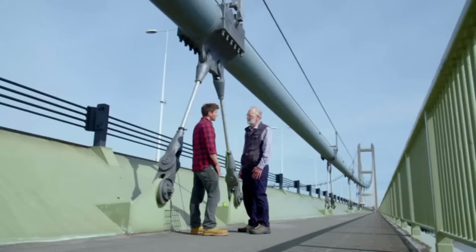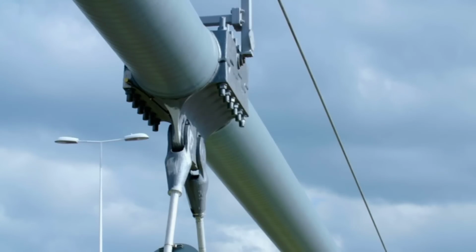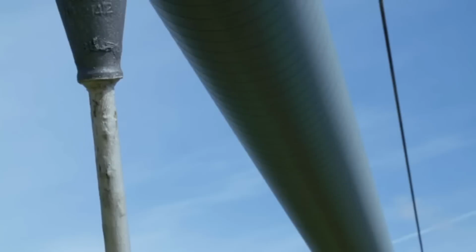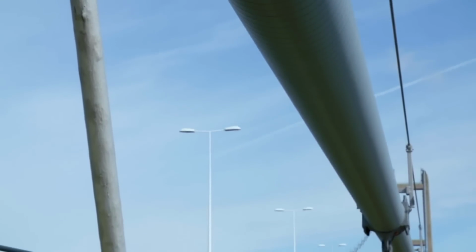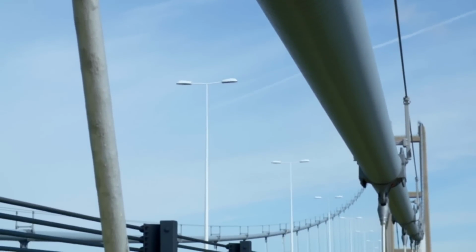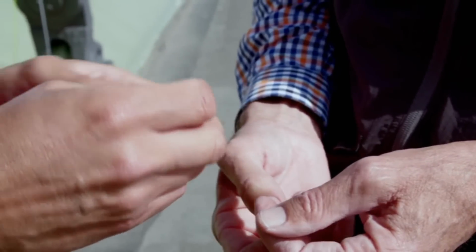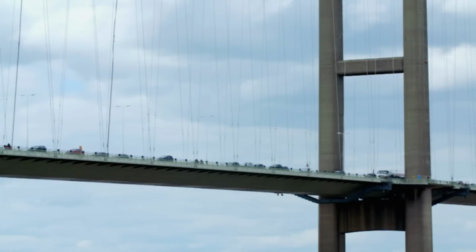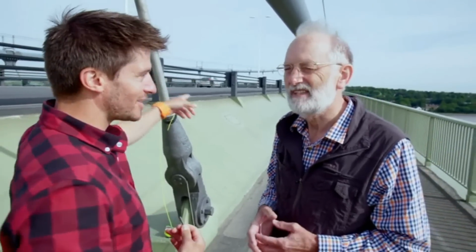To find out, I'm meeting with Bill Harvey, one of the engineers that worked on the job. Getting those cables up is just amazing. I mean, we're right under one of the main cables here. Yeah. What you can't see from here is actually what's inside this sheet. There's lots and lots of pieces like that. It's incredible, isn't it? I mean, to think that is what's holding up, well, us right now, this whole roadway, all the cars, all the trucks that keep thundering past.